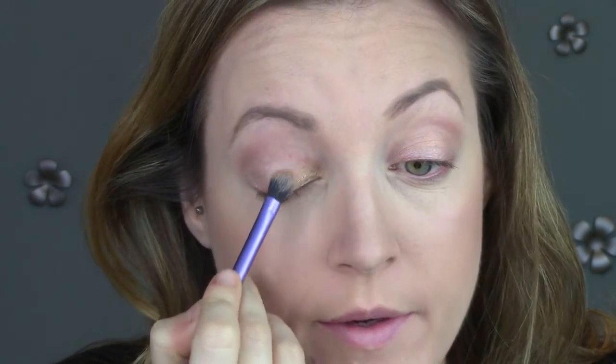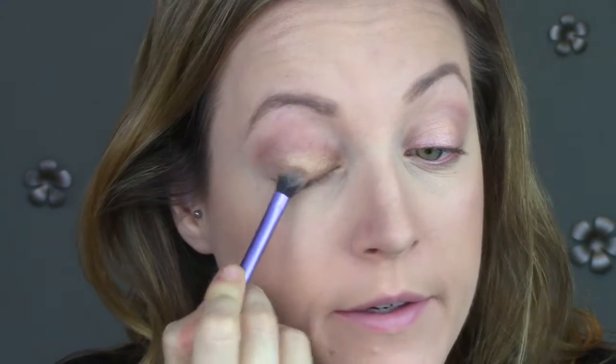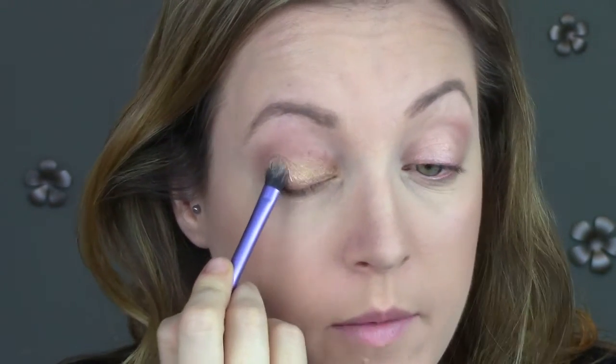Then I'm just taking a mix of those two golds that I talked about, and I'm going to pack it down right on top of the cream shadow stick. Let's see what this looks like color-wise. Ooh, it's quite yellow. I might need more of that beigey shade. That's not so bad. I'll zoom you guys in more at the end, but it's a pretty okay shade.